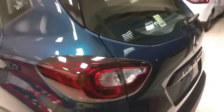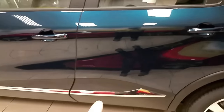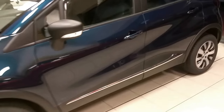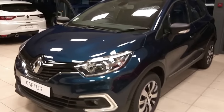This is actually a new colour to the range as well. It's ocean blue, which is very, very distinctive. Lovely colour. Let's see the chrome detail along the bottom as well. Lovely car. The prices start from €22,100. That is for the Expression Plus in diesel, not including metallic delivery.